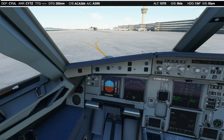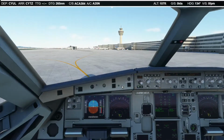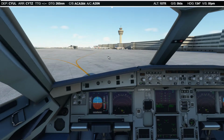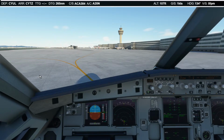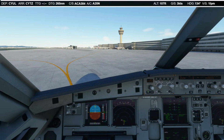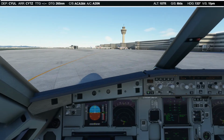Roger. Have to set our altimeter again. 2998. Yeah, there we go. I hope I remember that correctly. It'd be kind of embarrassing if I didn't. But let's go. Oops. That's not how we steer. This is how we steer.